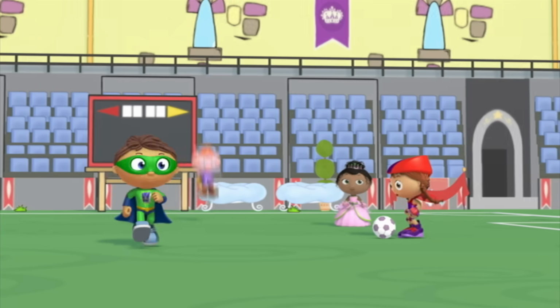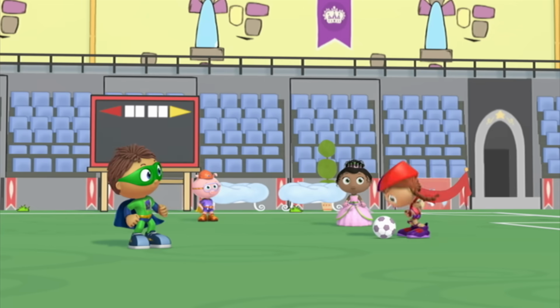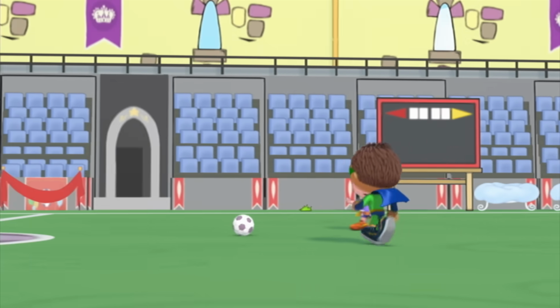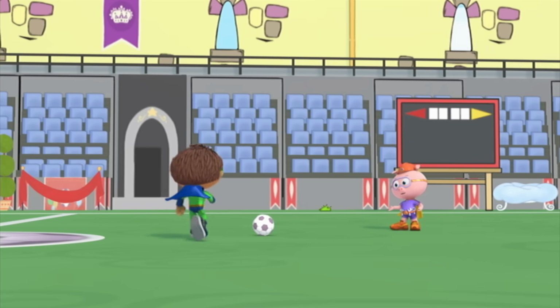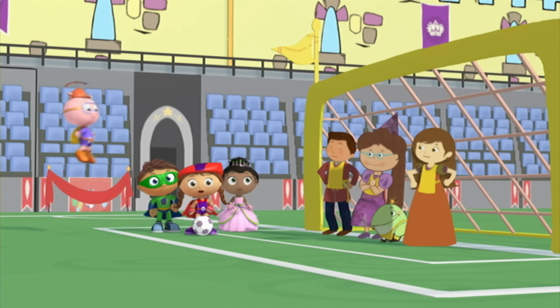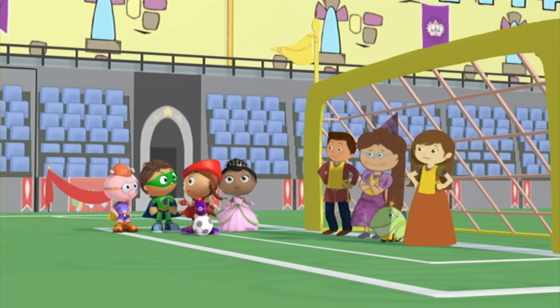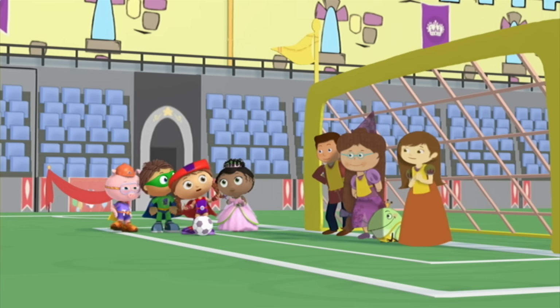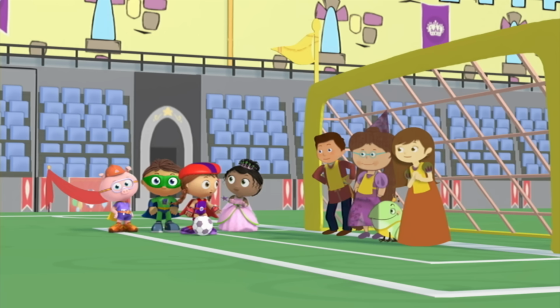Here I go, and kick! I'll get the ball, Alpha Pig. Okay, Superwhy, all yours. Wonderific! Superwhy talked, and then Alpha Pig knew that he was going to kick the ball. Okay, now you try talking.